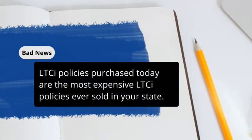The bad news is that long-term care insurance policies purchased today are the most expensive policies ever sold in your state. That's the bad news. Here's the good news. Long-term care insurance policies purchased today are the most expensive policies ever sold in your state. Yes, that's right, I repeat myself. The bad news is the good news. They are the most expensive policies ever sold because they're priced for stability. They include all the old rate increases in today's policies, and they're priced to remain stable.